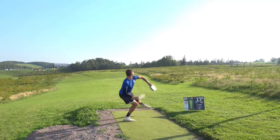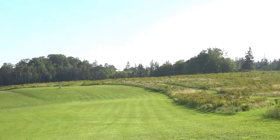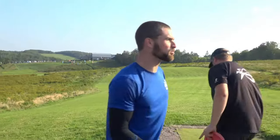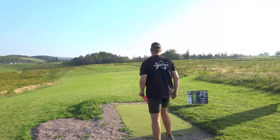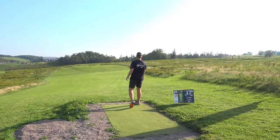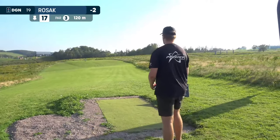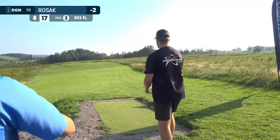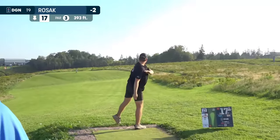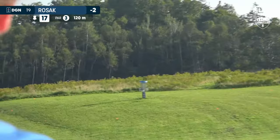All right, now Wolf on 17. Come back. Really? Oh, come on. Did that stay in the hazard? I believe it did. And just not getting it back online. That is Jake Wolf. 393 feet to throw anything upside down. And he's got a long ways to go to the basket as well. Rozak.